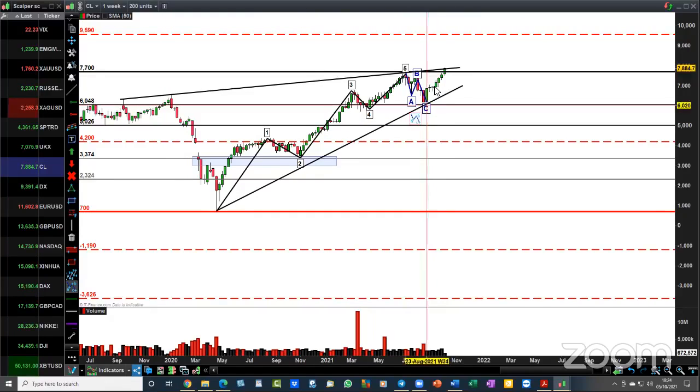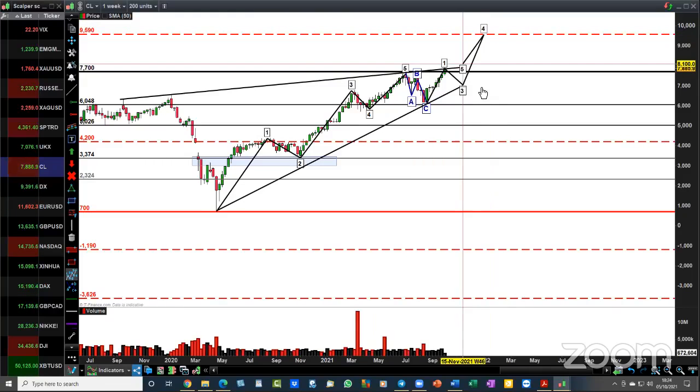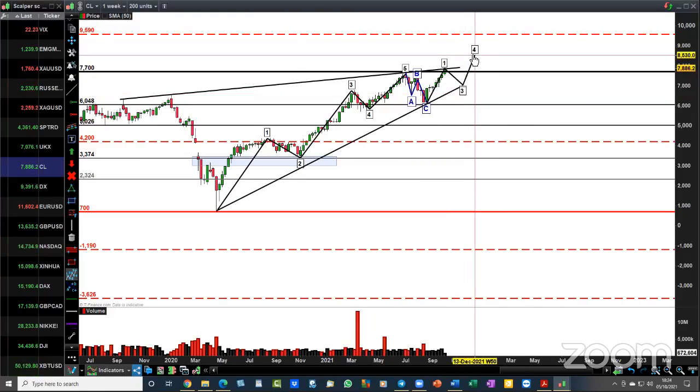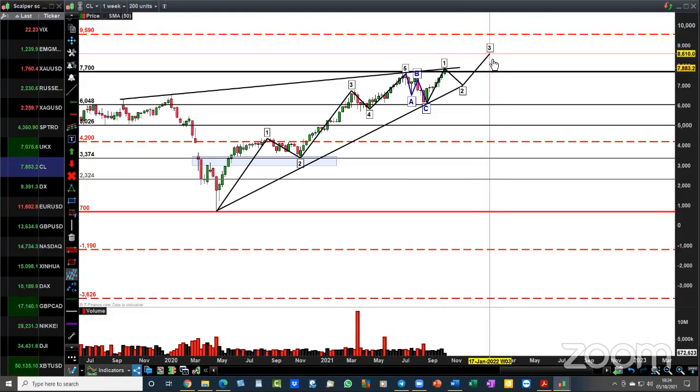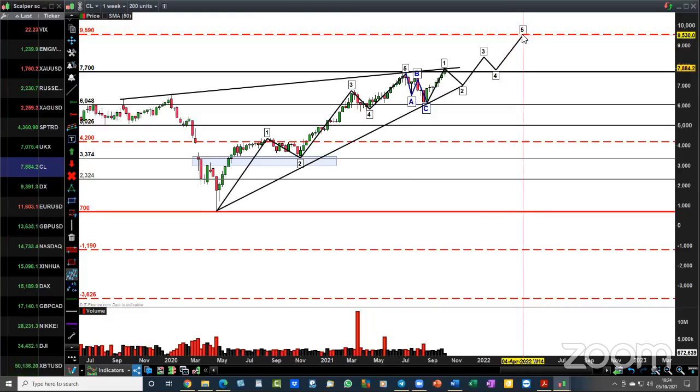So at the moment we are completing a new wave 1. Wave 2 might take us back to 70, and wave 3 might take us up to 80 plus. No, that's not, let me do that again. Sometimes this doesn't work properly. So you can see why I thought the potential for that was good. I think we're close to 80 now anyway, aren't we? Let's say it goes up there. Wave 4 is the pullback, and wave 5, who knows, could take you up to 95.